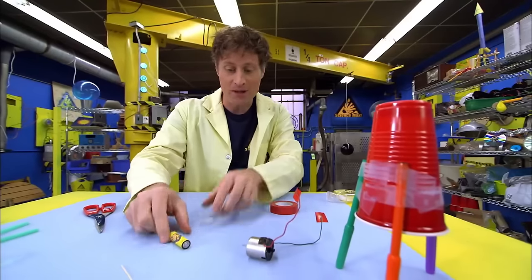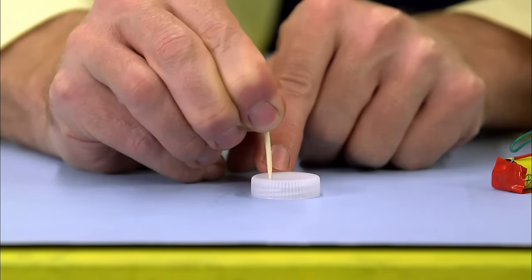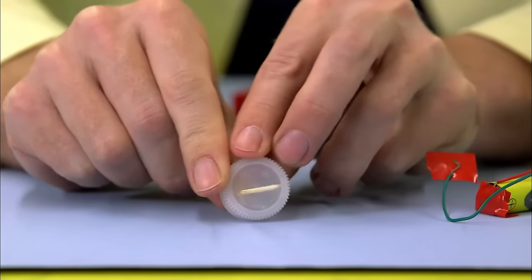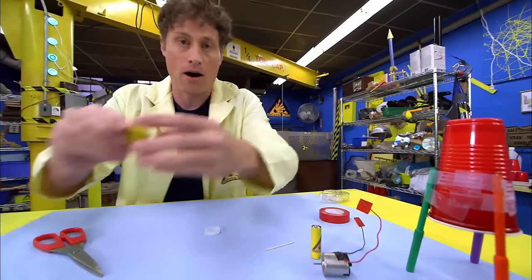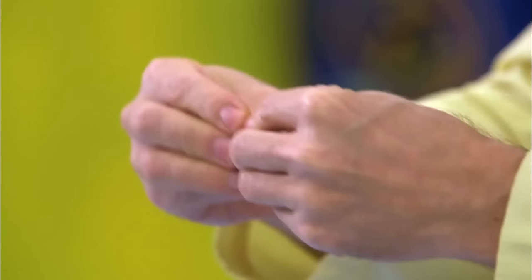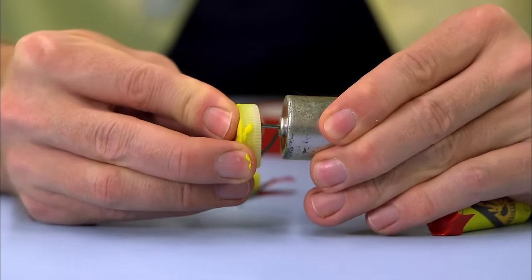Next thing you want to do is take your plastic drink bottle cap and make a hole with a toothpick. You want to make it off to the side, right about there. Just like that. That's so when it turns, it will be off center. That's what's going to give us our vibration. So once you've made that hole, take some modeling clay and stick it in the cap to give it some weight. When you've done that, stick it onto the shaft of your motor. Like this. See how it's off center there?